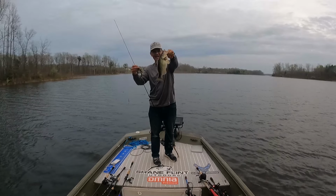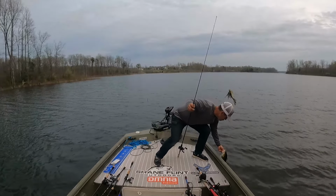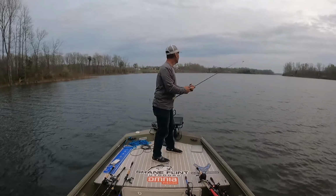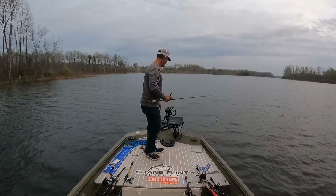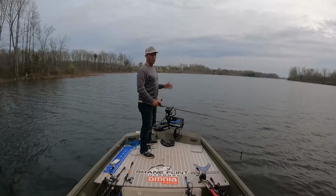Nice big fatty. Got him on a jig. He wanted that jig. Thank you, buddy. Man, I'm gonna run out of time. Guys, I don't know if you can see this. There's just bass. They're ready to spawn.